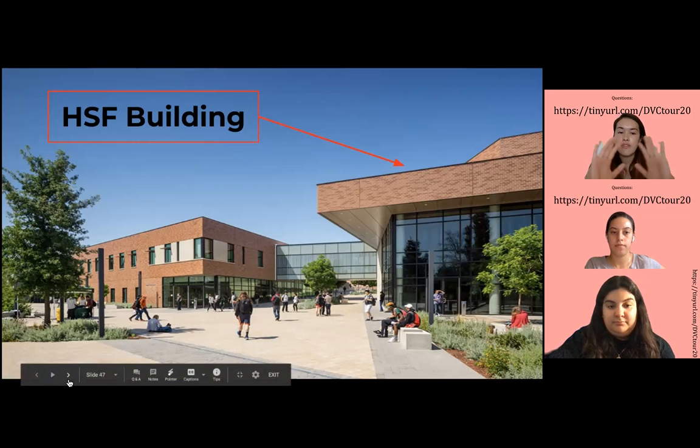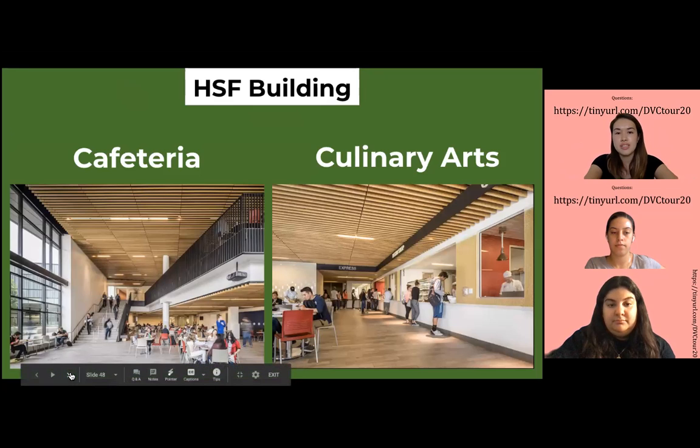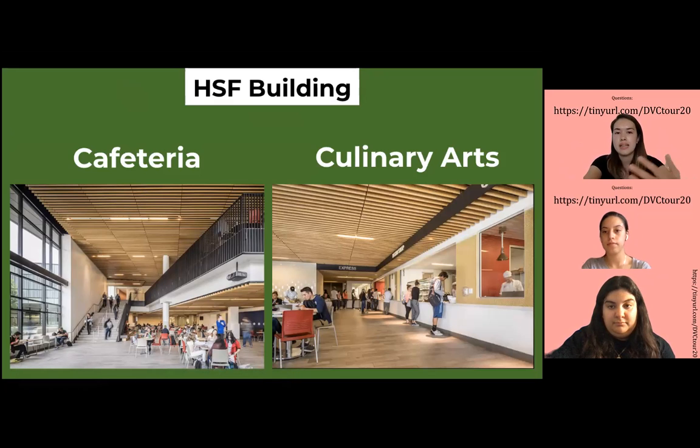As you can tell, we have a lot of windows, so once you're in the building, you get plenty of sunlight. When you enter this beautiful building, you're going to see our cafeteria. Our cafeteria is called the Main Street Bistro, and that's where you can get food like burritos, pizza, pasta, salad, fruits, even ice cream. Most of the things I can think of, you can get there.